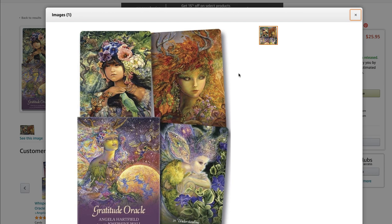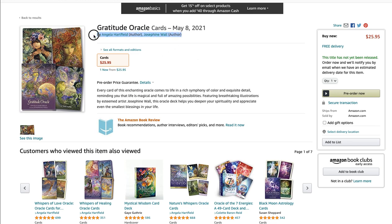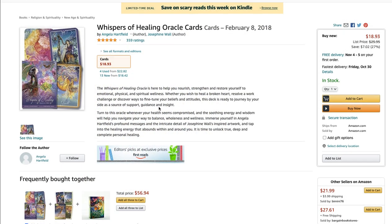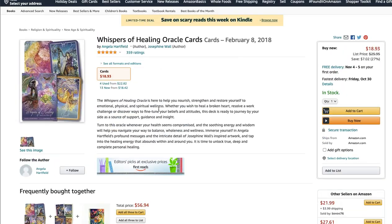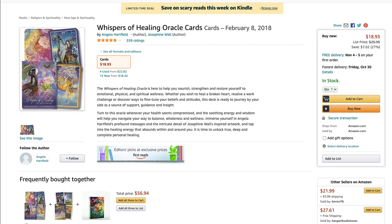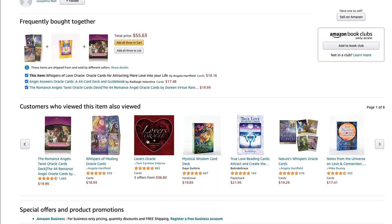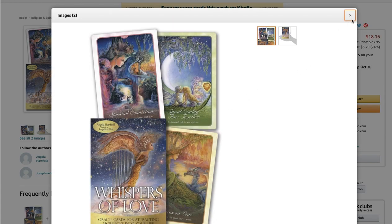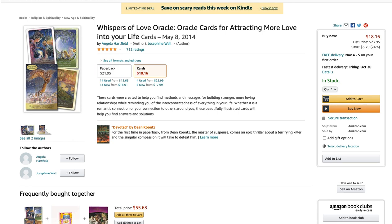I love this artwork. The color scheme is nice. I like the facial expressions. I think that there's a lot of cool detail in it. I'm interested. We don't have a lot to go on, just a couple of images. But I gotta say, Angela Hartfield also has other stuff like this one, Whispers of the Healing Oracle. So you can see again, very pretty. Let's see what Angela has for the amount of cards. 88 pages. I don't think there's 88 cards. Where does it say the number of cards? I don't see it. I'm kind of curious as to how many cards this has. Obviously, if you like her artwork, you can get a ton of other oracles that have similar artwork, but I like the way that this looks. I like the way that it's turning out. I'm pretty excited to see where it's going to go.